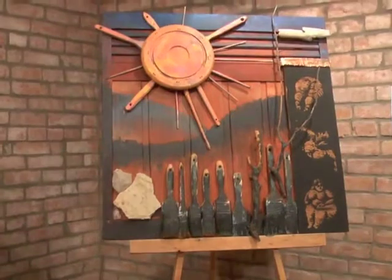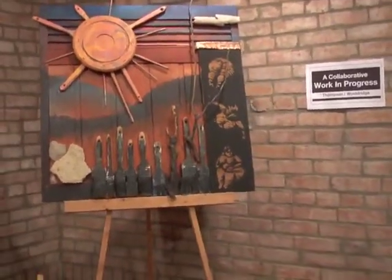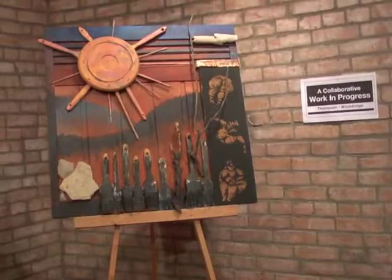And we have one more panel that will be in the middle that we're going to work together on. So we'll be passing it back and forth. It's a larger panel. It's bigger than these two combined. A large one.